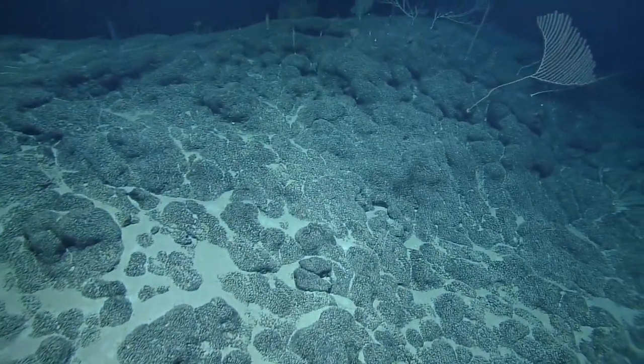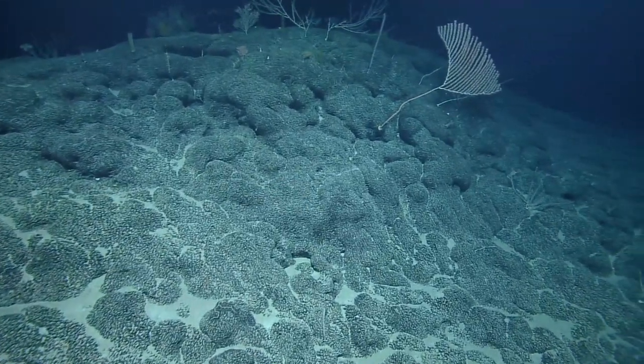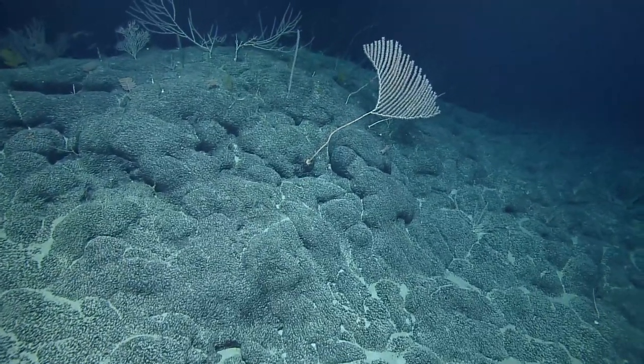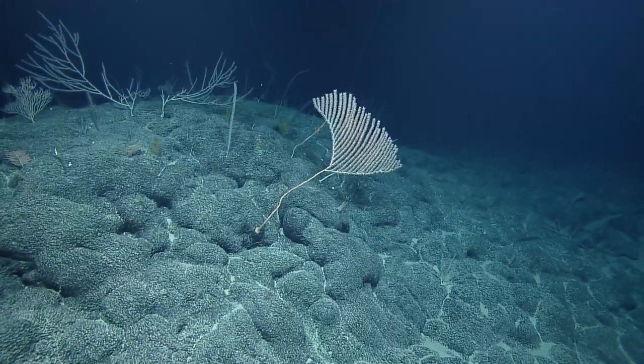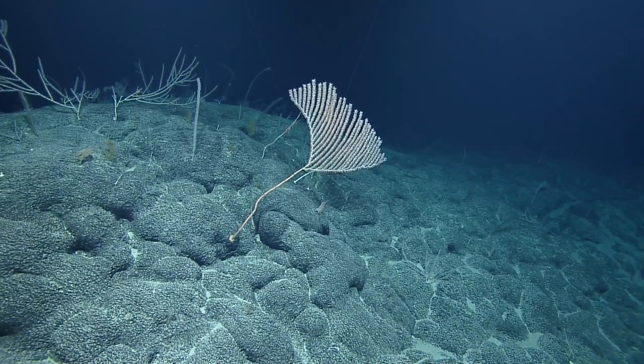Look, this, nice, there we go. There's, yes, a primnoid. Nice, primnoid. You got time for some frame upage? Reminds me of a menorah or a candelabra. Yeah. This could be Calyptrophora.